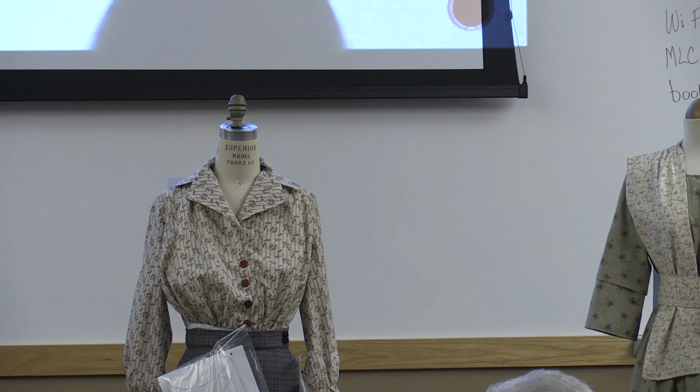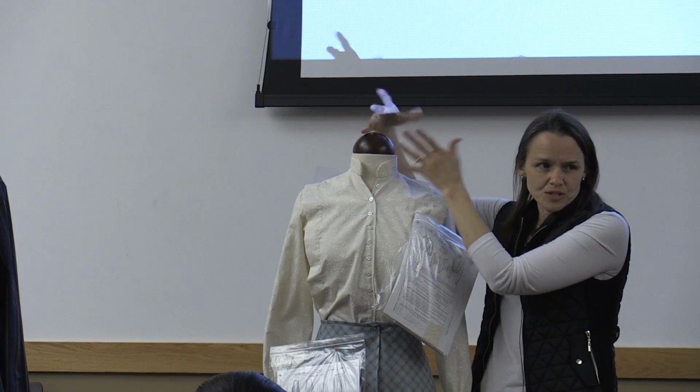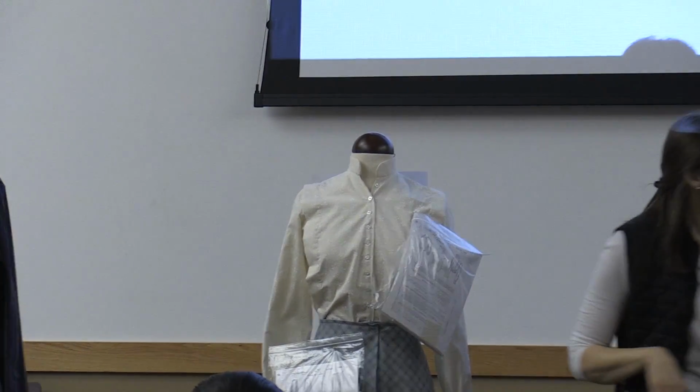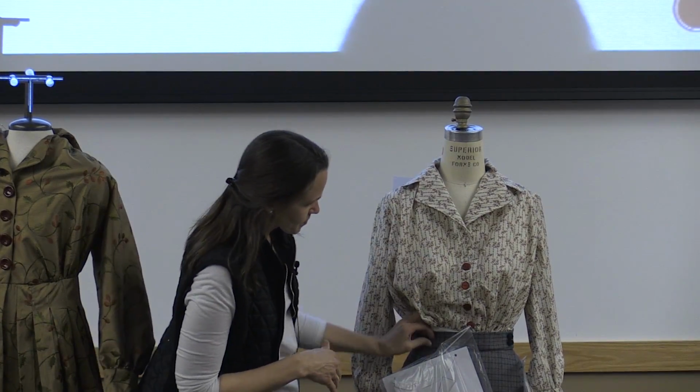This band would have a button in the back, and you would make a collar that would fit on top of this, and you would button it to it, and then you could wash your shirt and you could change your collars, and it would look like you have all these different shirts, but really you're just changing the collars of your shirts. This collar is more like a contemporary dress shirt that we see today, a button-down dress shirt.